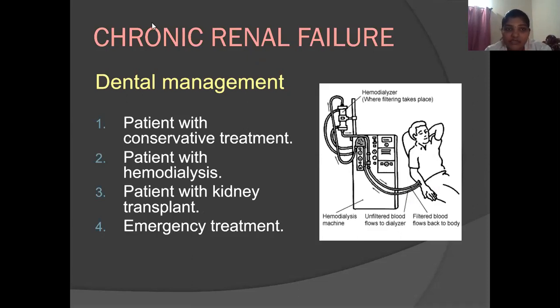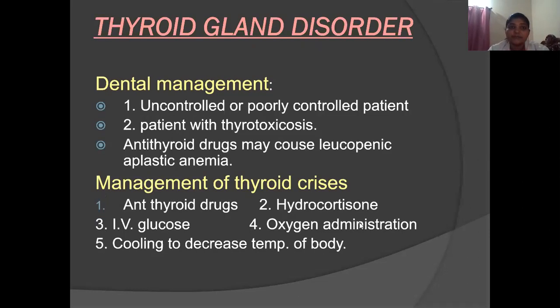How to manage a patient with chronic renal failure? We have to classify the patient with chronic renal failure as a patient with conservative treatment, a patient with hemodialysis, a patient with kidney transplant, and a patient who needs emergency treatment.